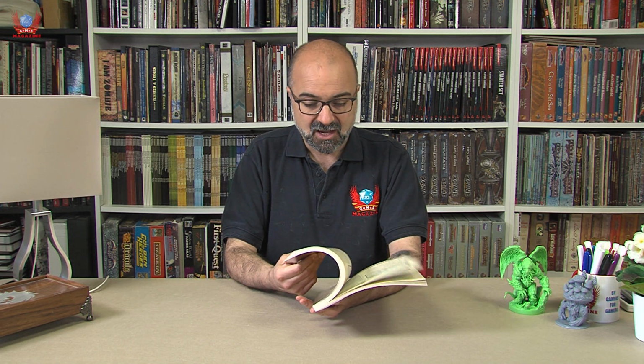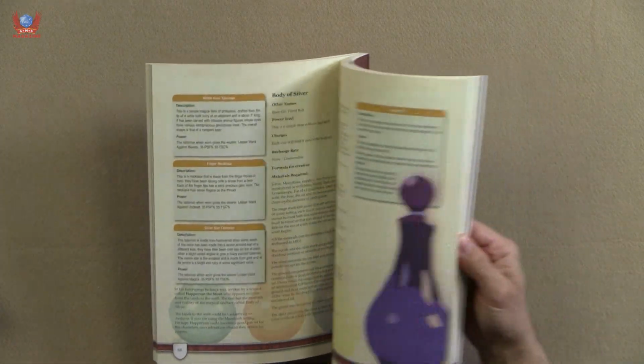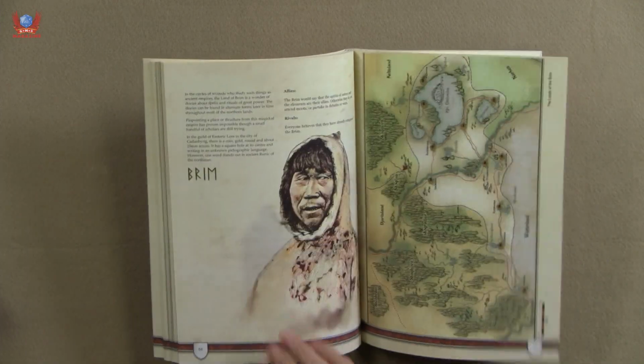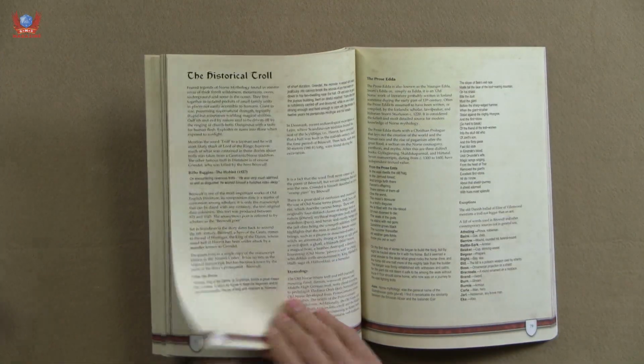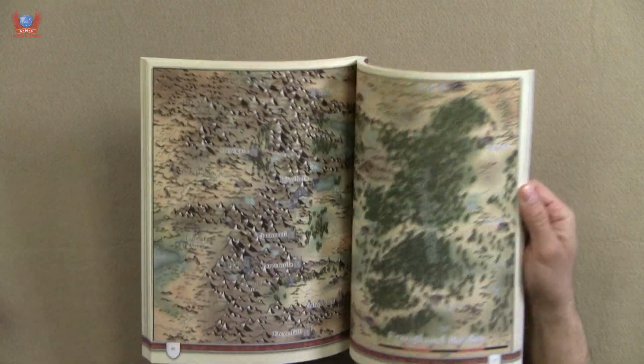So I hope that you will take a look at this. Overlook the fact that the layout has, for me, massive problems of blending images and letters, which is not something I approve of, as you might have heard. Yeah, I think this is probably going to be well worth my time.